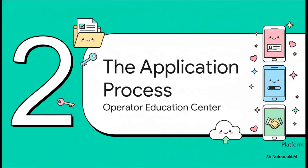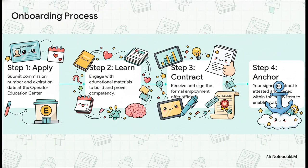So, you might be asking, how do I actually make that jump? Well, let's get into the nitty-gritty of the application process. The whole process is designed to be super simple. You just start at their Operator Education Center. All you need is your commission number and its expiration date. That's it to get started.